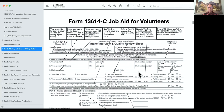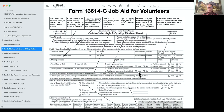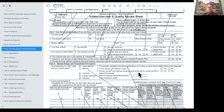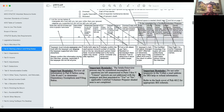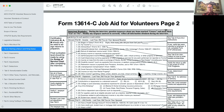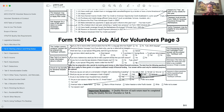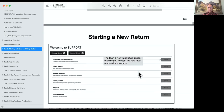And then here is the intake, interview, and quality review sheet. So when we start talking after lunch about the intake, interview, and quality review sheet, we'll show you screens, but here it is again in your 4012 with information about each of the items that every client fills out when they come to a VITA site. And it's not only the first page, it's also the second page and the third page. So these are all answered for you as you go along. And then it takes you to starting a new return.